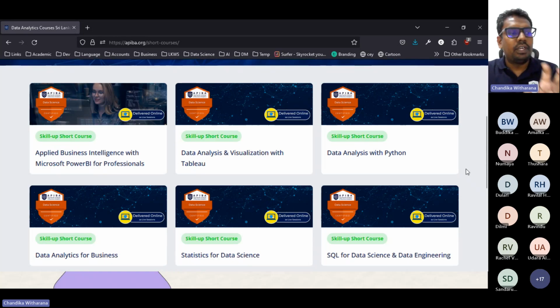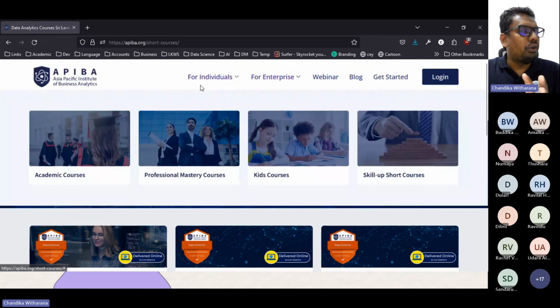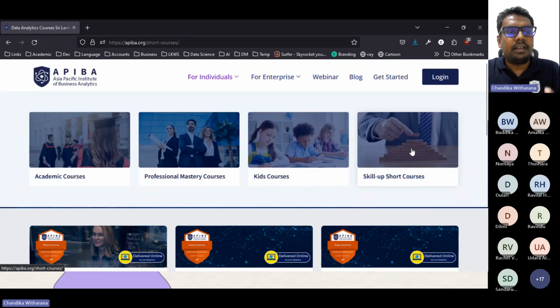like Power BI or data visualization, Tableau, and sometimes maybe Microsoft Excel for analytics, you can start with our short courses. So that is an option for you. Within a period of 2 months, like 8 to 10 weeks, you can cover whatever content you want.